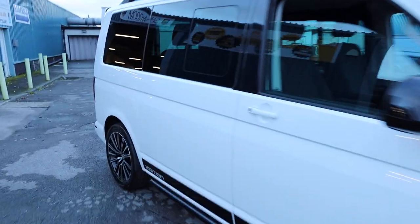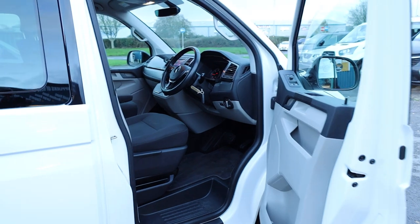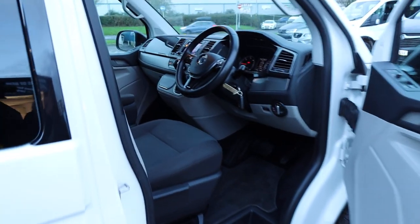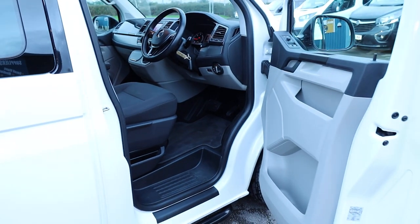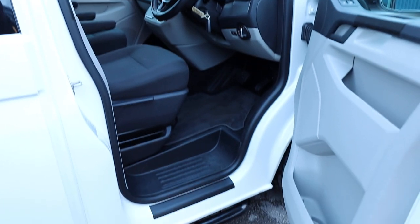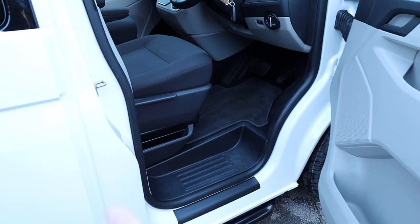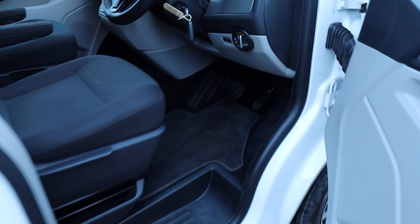Now let's jump inside the cab because there's still plenty of spec to talk about in here. This is a one owner from new vehicle as well, so bear that in mind. We do have evidence of service history and it's just been right through our workshop for a full service as well. And I say one owner from new, fantastic history, and you'll see some of the spec that we've got inside here. So opening up the driver's door, lovely condition inside here. So of the step there, absolutely fantastic.